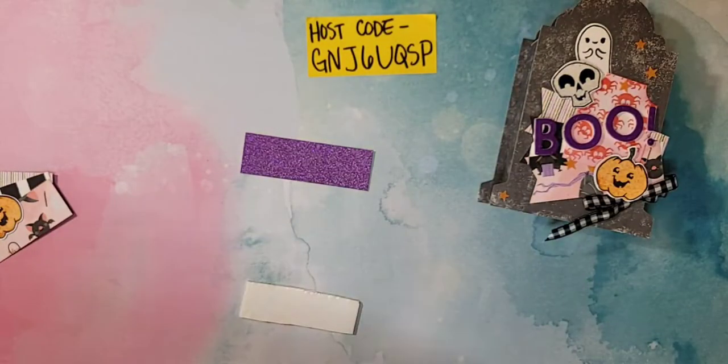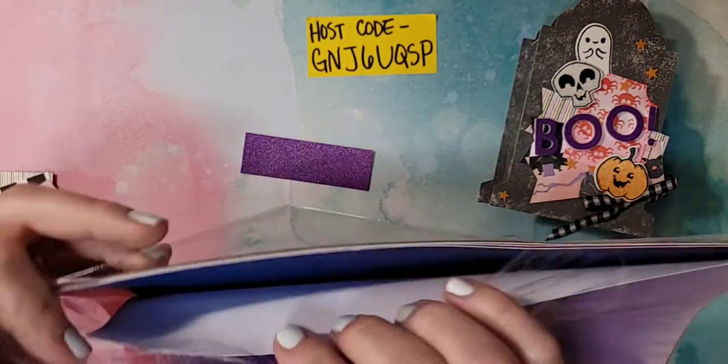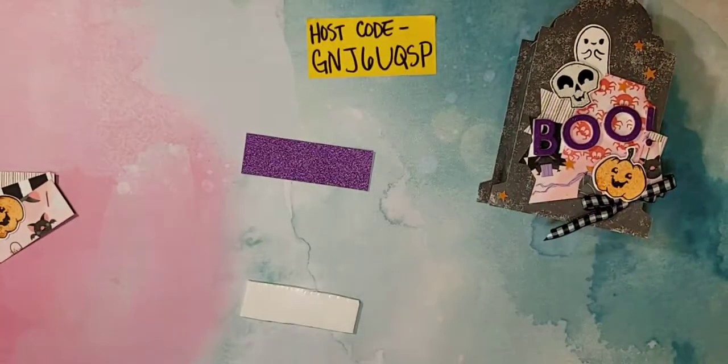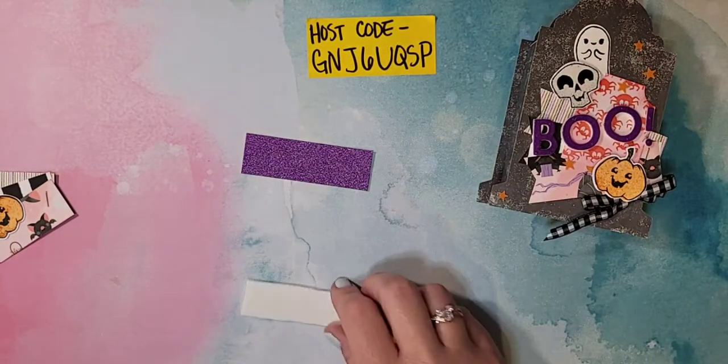You get it in 4 different colors. So you get it in the purple, there's a blue, a red, and a yellow, and it's all ombre. You can see how beautiful that color is. It's in the annual catalog. Make sure to check that out.